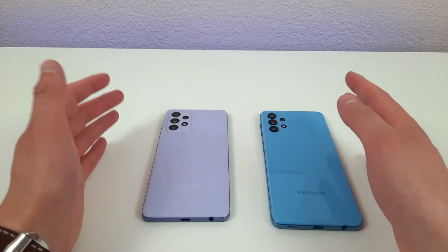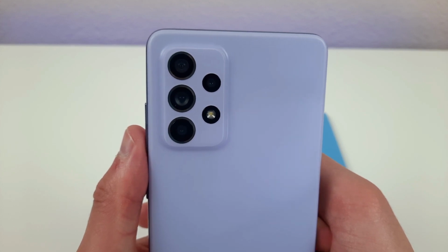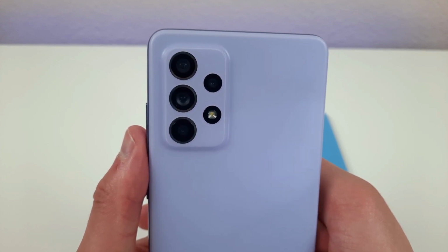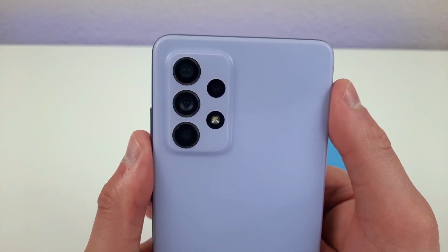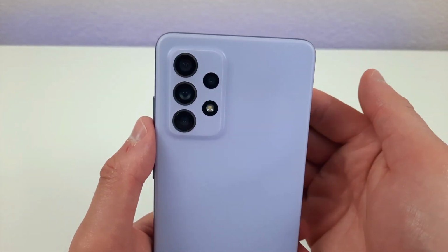Now let's take a look at these phones' rear camera setups. The A52 5G has a 64 megapixel rear camera, a 12 megapixel ultra-wide camera, a 5 megapixel depth sensing camera, and a 5 megapixel macro camera. So this phone has pretty much every camera feature available except for a telephoto lens, which most mid-range phones don't have anyway. And these are really high quality cameras as well.